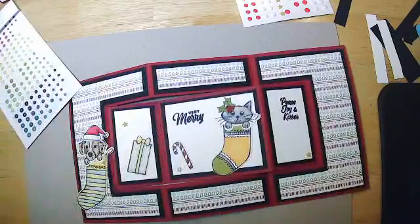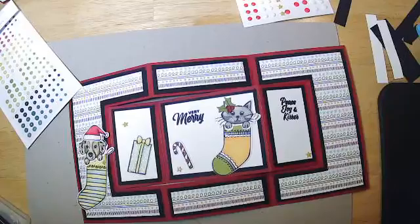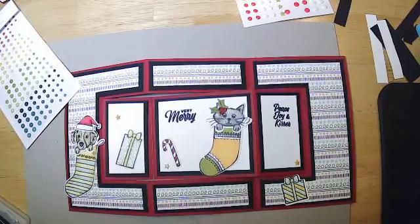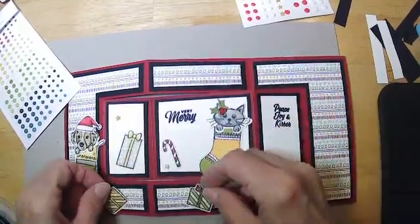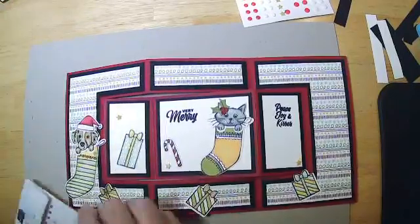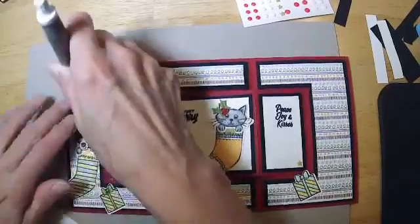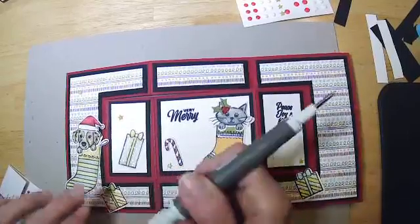And then I think we'll just add a couple more little presents on the bottom. Oh, there seems to be a thing going on here. They're all the green and yellow. So that's okay. That works. Ooh, where'd my dot go?